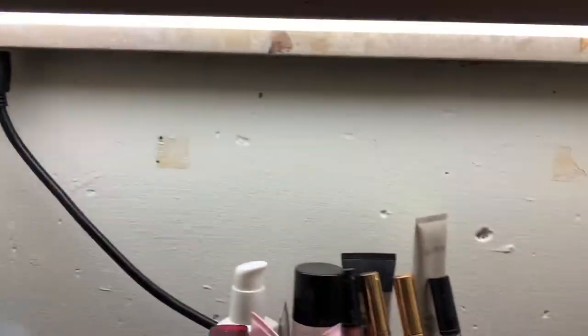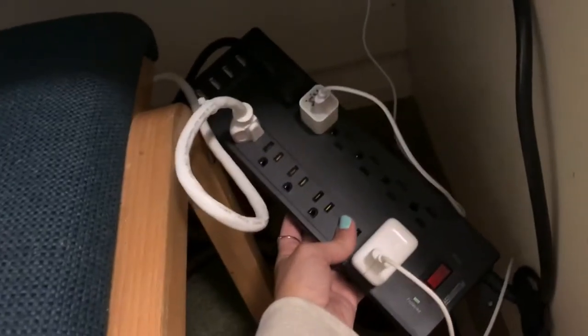Oh, I forgot to point out, they do have a light under here that you just switch on and off like that. And then I have this extension cord because they do only provide you two outlets per person in the room, just two. Like, it's crazy. So you're gonna need a lot of extension cords and a lot of power strips so you can put a lot of stuff on there and plug a lot of things in. I don't know if you can see, I just have one of these power strips where you can plug in a whole bunch of stuff. So that's what's plugging in my fridge over here and all of that. But yeah, definitely recommend getting one of those.